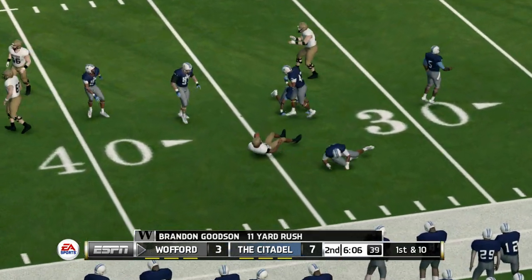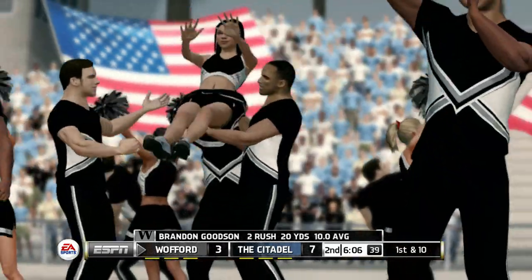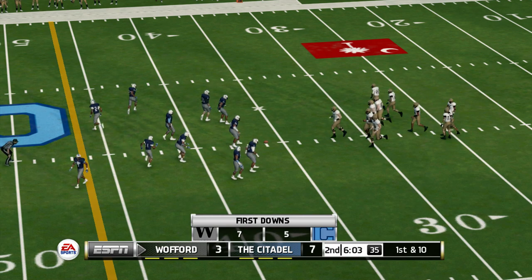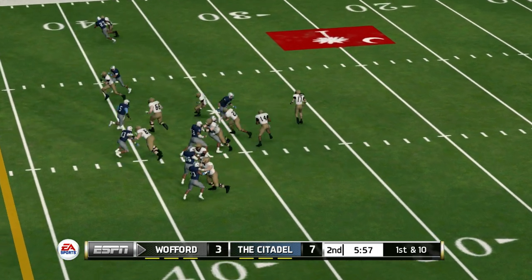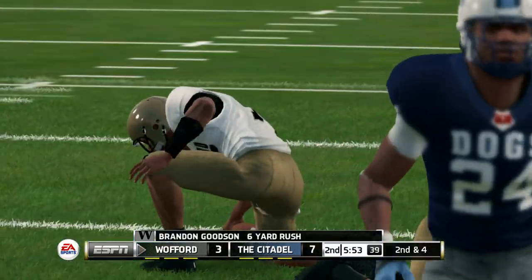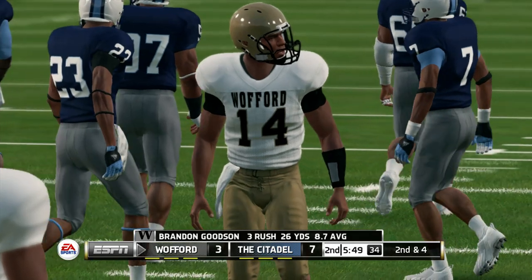Makes it out to about the 36. That's good for a gain of 11 yards. That makes it first and 10. First and 10. Ball on the 36-yard line. Tackle outside after a nice pickup. That's a gain of 6 on the play. That'll make it 2nd and 4.